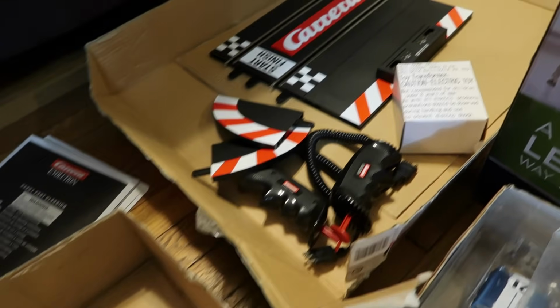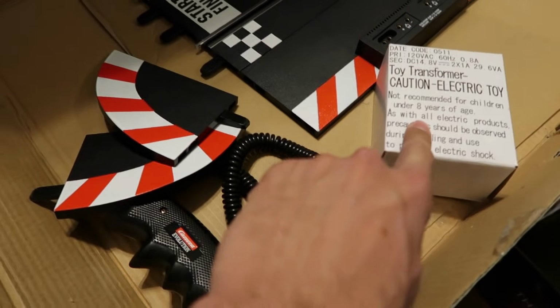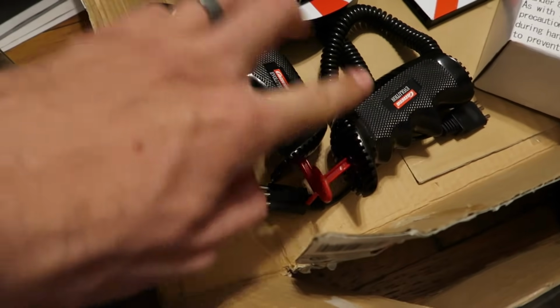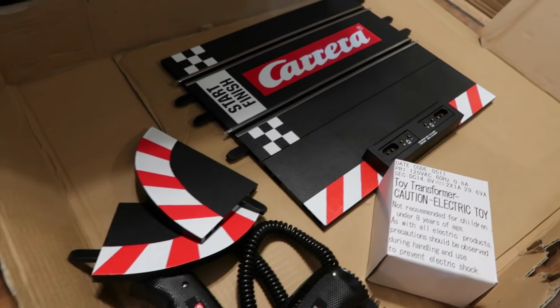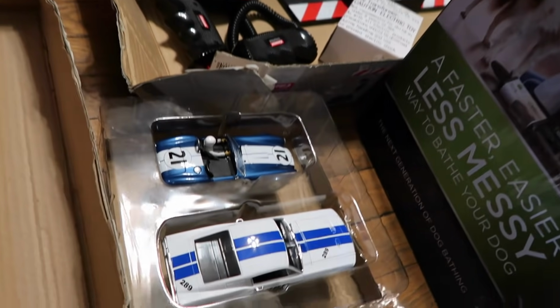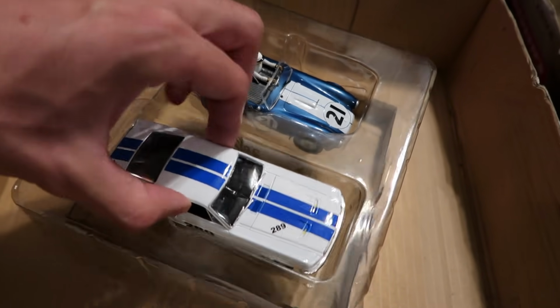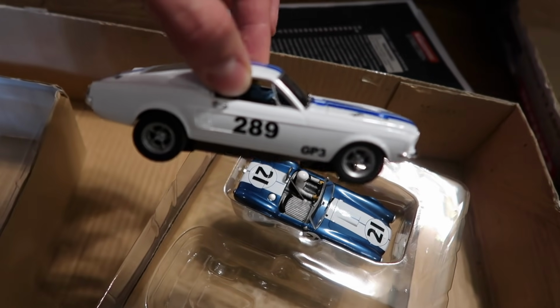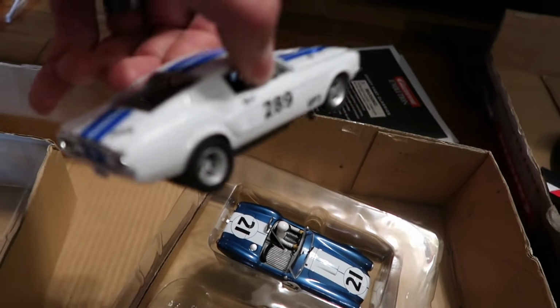Then over here, this entire set, which is the start finish line plus the transformer and the triggers or controllers, is worth about 60 bucks plus shipping. And the best part is that the cars themselves hold a lot of value. All of this stuff is in mint condition, which is really nice. This little bugger is worth about $40 to $50 by itself, and it works perfectly fine. I've tested all of this, and it's super easy to ship.